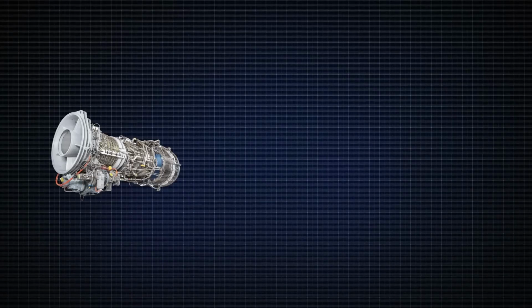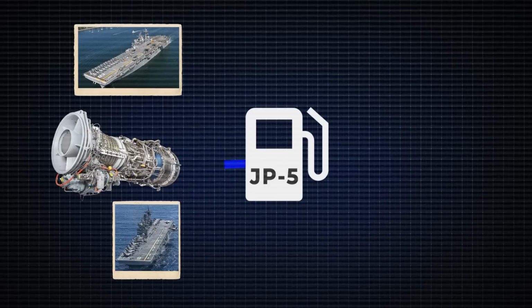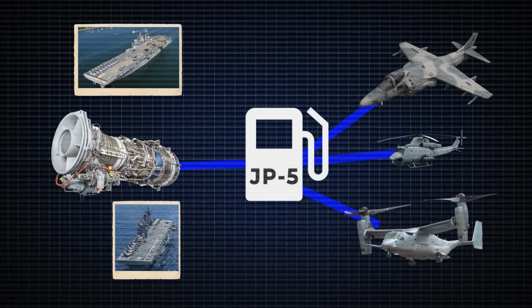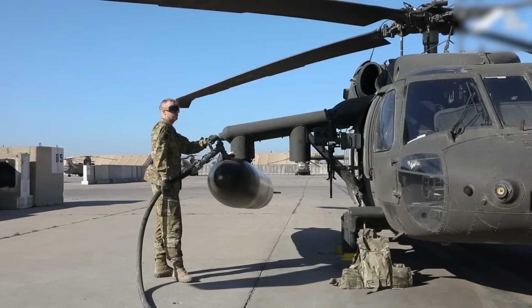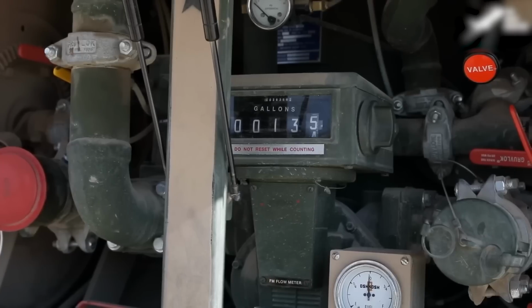The gas turbines on Makin Island, America, and future ships all use JP-5 fuel, which is also used by their helicopters, Harrier jets, and Osprey aircraft. This means they only need one type of fuel, making storage, distribution, and use much simpler.